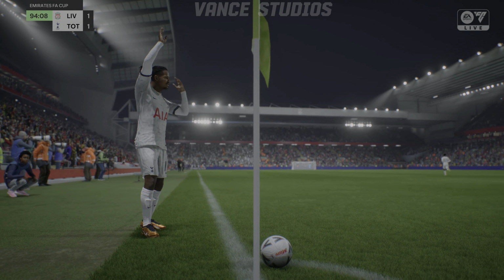Andrew Robertson. Konstantinos Tsimikas. Wataru Endo. And Spurs have the ball once more. Real chance.